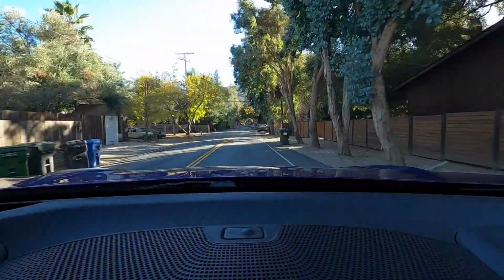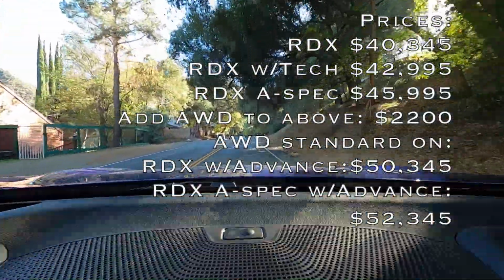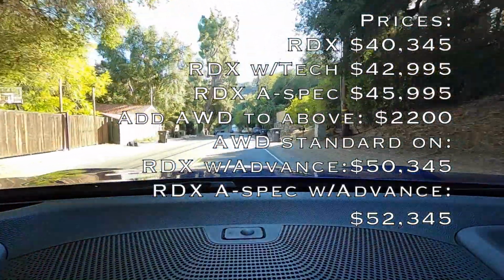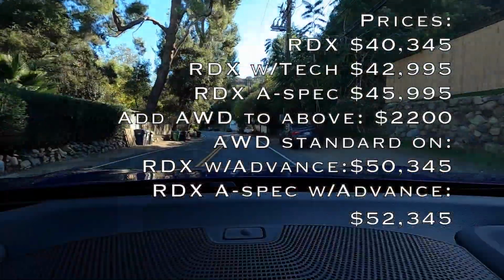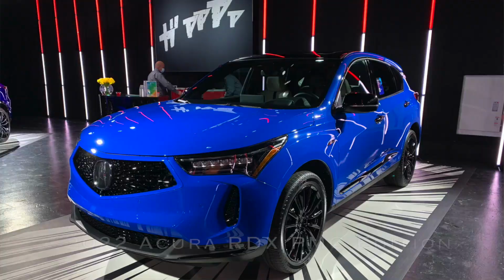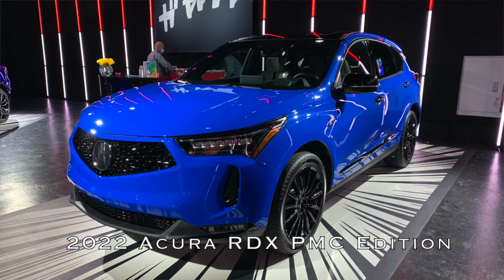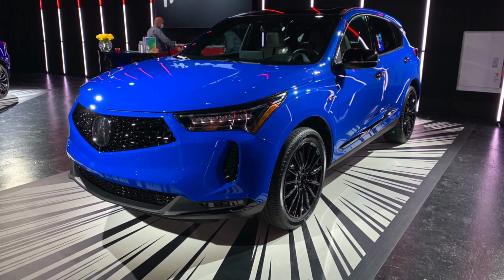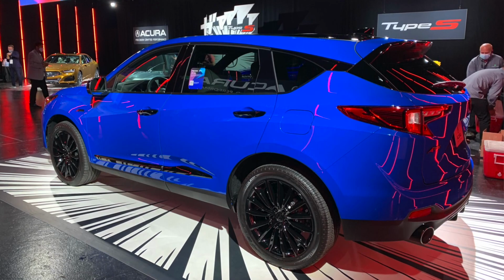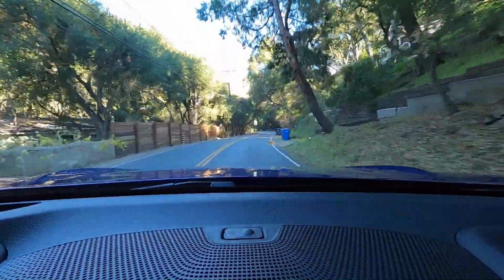Before we get too far, we should probably mention price. For a 2022 Acura RDX, the base price for a front-wheel drive model is $40,345, and this car I'm driving right now, which is an all-wheel drive RDX A-Spec with the advanced package, is $52,345. But this is actually not the top of the line RDX, because Acura is building a limited run of the PMC edition. They're building 200 versions of the PMC, and the PMC edition is going to get its own special paint job and a couple of other little bits.